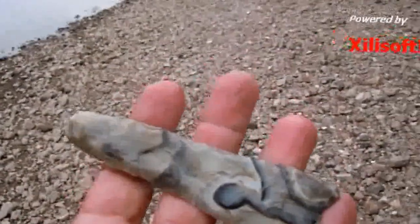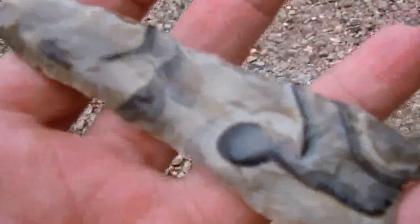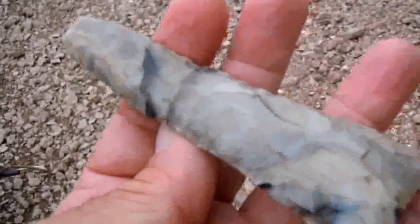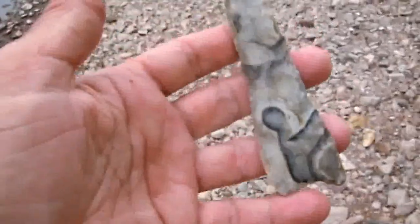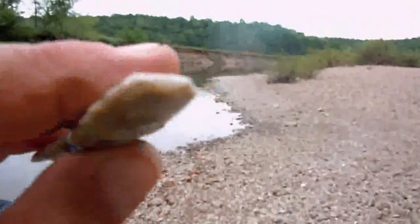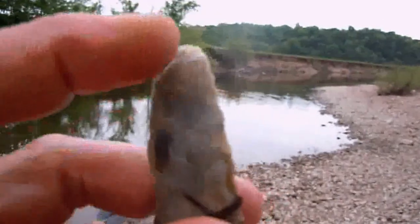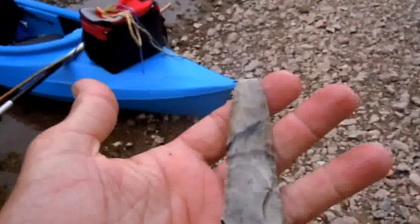Thank you, my great ancestors. Oh, I appreciate everything so much. Look at that, would you? Man, that is going to look so sweet in the Dalton transitional case. I'm pretty sure, man, that tip is made that way. It may have had an impact break at one time and then they reworked it or something.